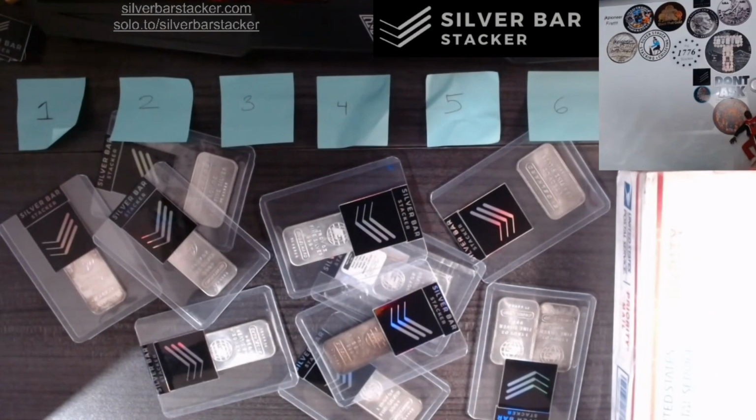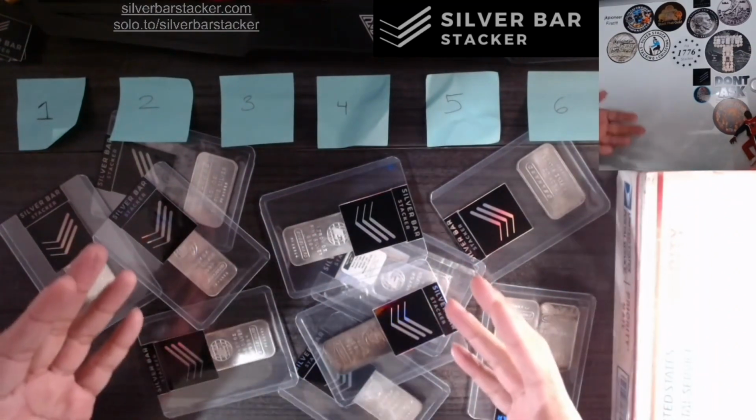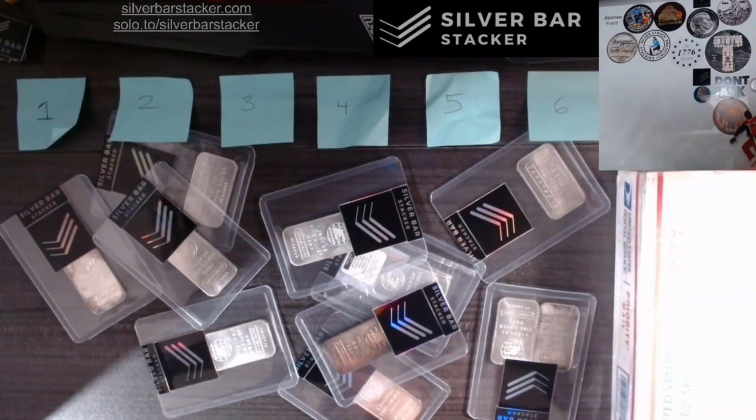Well, we had a wild weekend with this week's SBS drop, and this week's drop was featuring Engelhard 1-ounce bars. There were actually 10 slots available, and of those 10, 4 slots are still up for grabs. 6 people did claim drop slots, and so I'm happy to say that we're going to be doing a drawing for 6 of the 10 slots. Those 6 individuals who did manage to secure one of the 10 available slots will be finding out which of the 10 stack packs they are going to be going home with today, and those are going to be shipping out today.